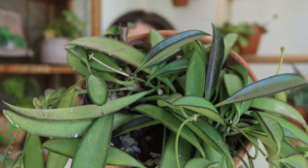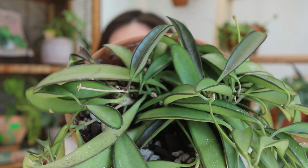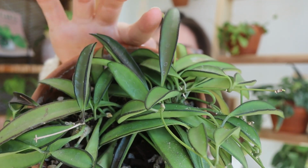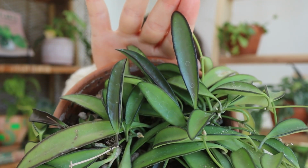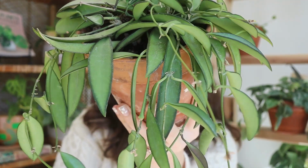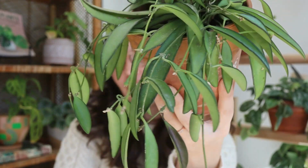When new leaves come in, they're a really nice dark color, and sometimes they'll even have a really nice dark border with a lighter color on the inside, as you can see with this leaf. It's just a really beautiful and underrated Hoya. I think it's very unique in its shape and growth. I mean, it's not unique in its growth pattern or whatever, but I just think that it looks cool.